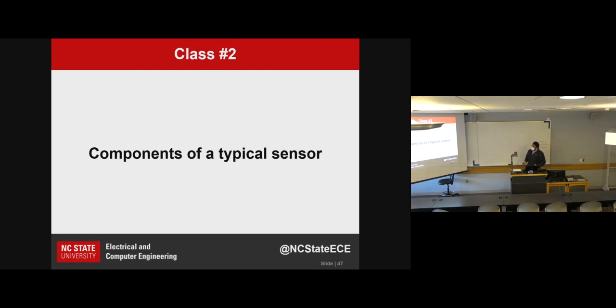Yeah, so next class, I think we are on time. Oh, maybe a little bit over time. So in the next class, what we will discuss is the key components of a sensor. Okay, what are the key components and how to differentiate them? Because this will be important, whenever you see a sensor, you should be able to identify these are the key components. And if you understand the key components, then it becomes much easier to understand how that sensor works. Okay, any questions?